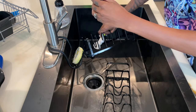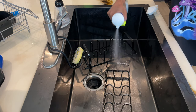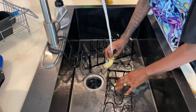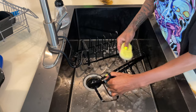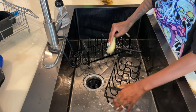I'm starting off by washing the spacer thingies. I don't know if most people would do this or not, but if I'm putting clean dishes in here, shouldn't these things be clean as well? And if I just got them from the store, who knows what they've been through? People like to touch, and y'all know people don't like to wash their hands, so I wash everything. If I can wash it, I'm going to wash it.